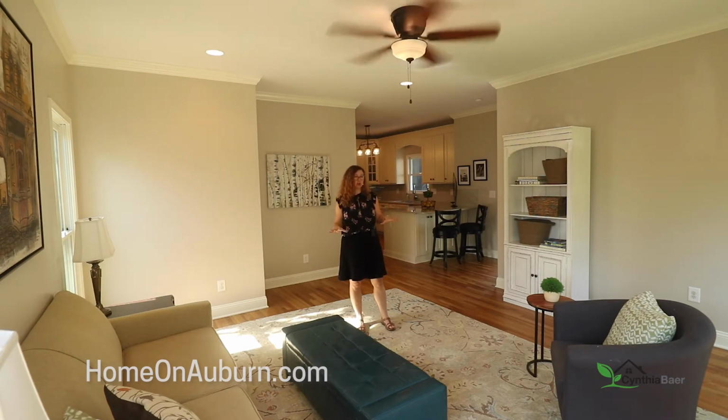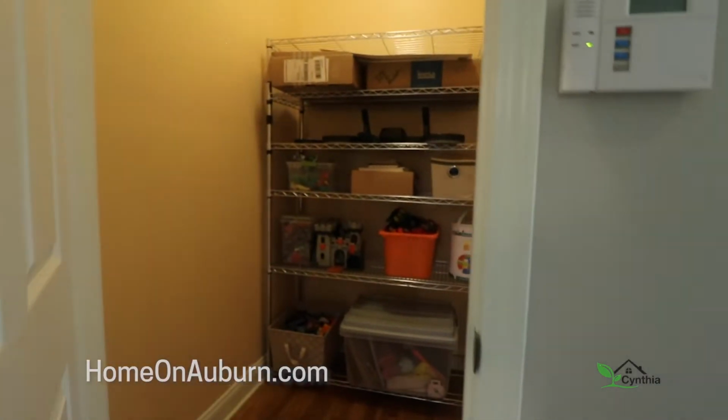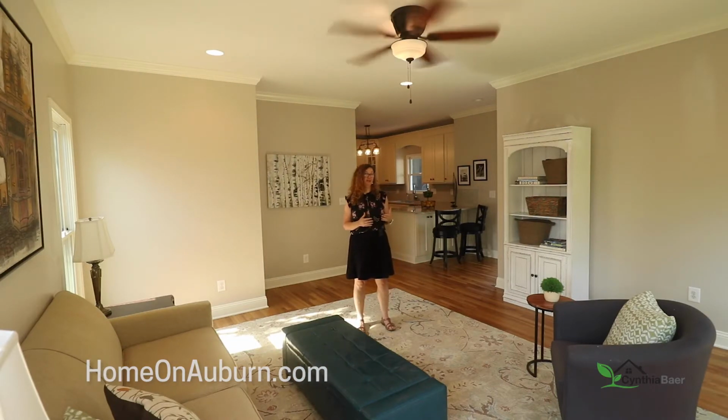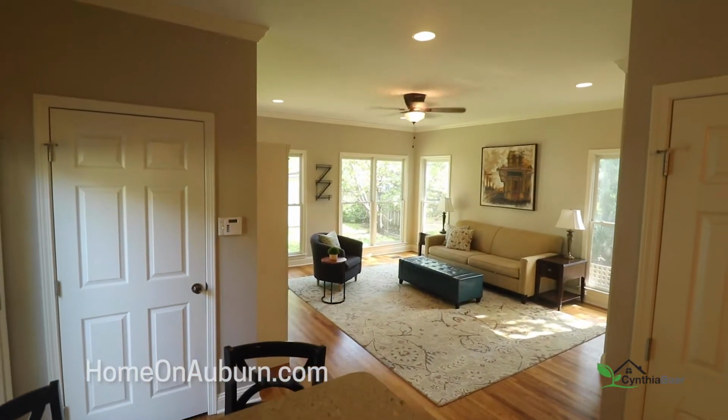In addition to this room, we even have a little mud room. We also have this large storage space that can be additional pantry. It could even fit a desk to make it into a little office. So they've really thought of everything here and made it very special.